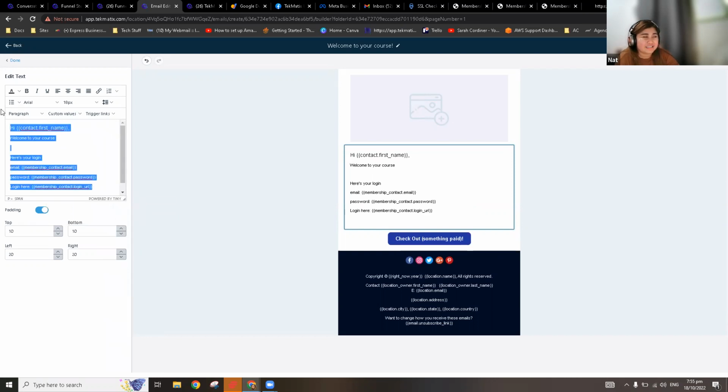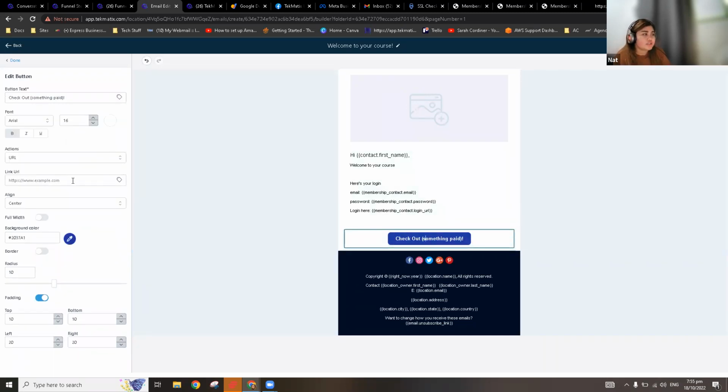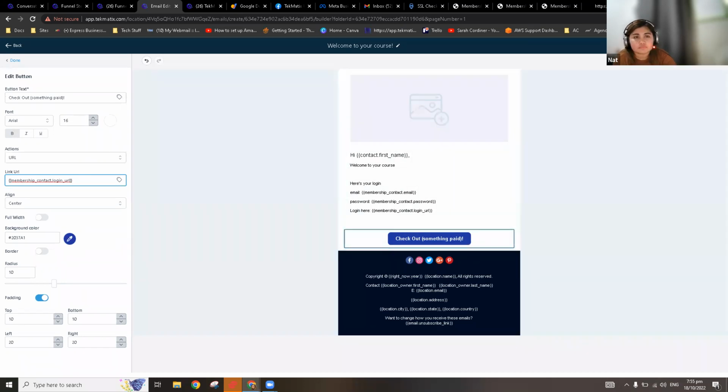So that's basically the custom values that we have in Techmatics. It will automatically populate as your students' info. But if you want to have this login URL put in this button, you can just click on that custom value, copy it, go to this button, and paste the custom value into the login URL. We will have a more precise tutorial on this one.